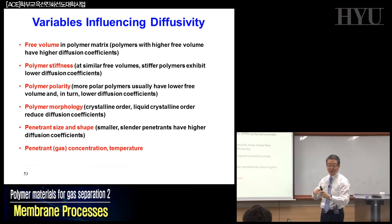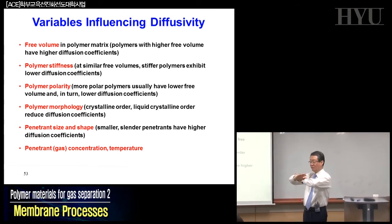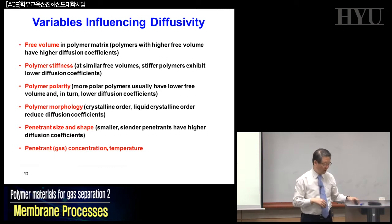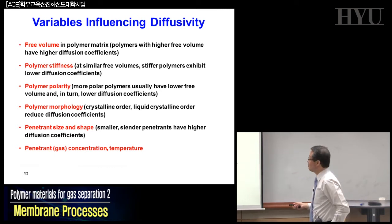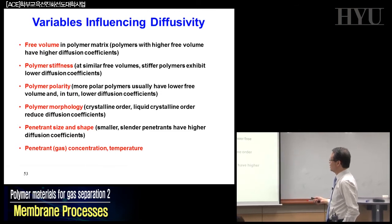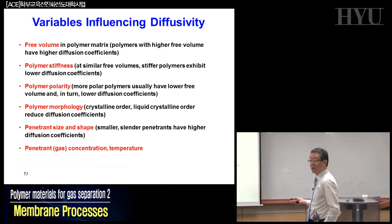Okay, if you have a flexible chain, the chain packing is very compact. Whereas if you have a rigid chain, you may have very empty spaces between those rigid chains. And this will make the diffusion faster. Polarity will affect this diffusivity. Polymer morphologies like crystallinity and liquid crystallinity will reduce the diffusion coefficients.